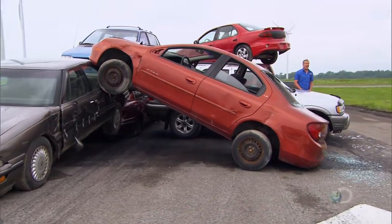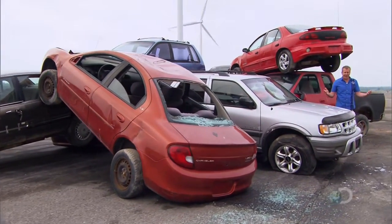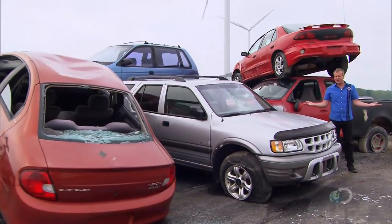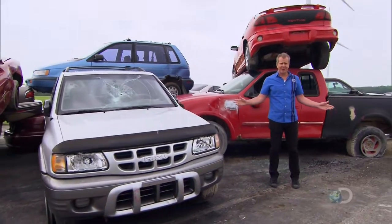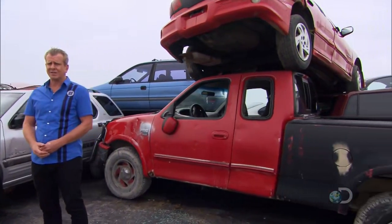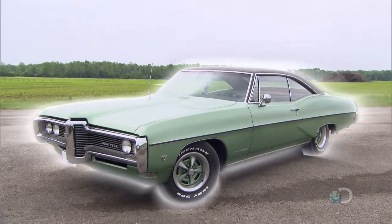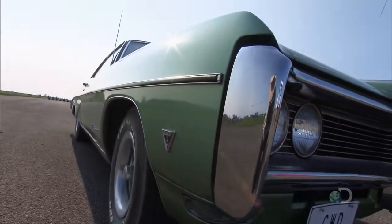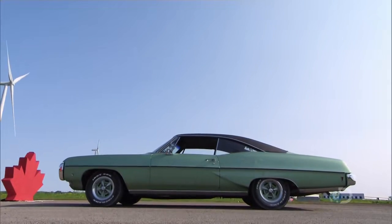Since we began making Canada's Worst Driver 11 seasons ago, we've killed over 50 cars and trucks. And honestly, I haven't lost any sleep about the death of these vehicles. I mean, not even a wink. However, I am physically ill about the choice of vehicle we'll be using for the first challenge in this year's final episode. It's my dream car. A Canadian-made, mint condition, 1968 Pontiac Parisienne. Oh, it's beautiful.